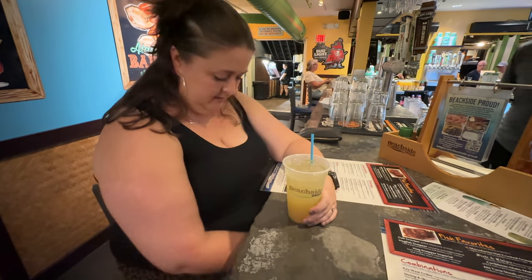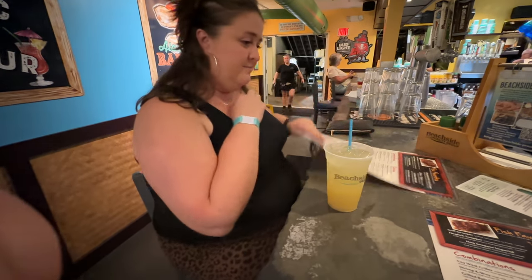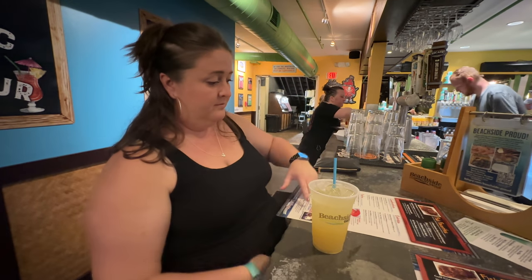So we decided to keep things simple and come across the street to, where are we right now? We're in Salty's, and we've heard about this place. It was on our radar. This is directly across the street from our hotel, literally across the street.